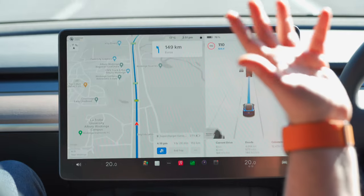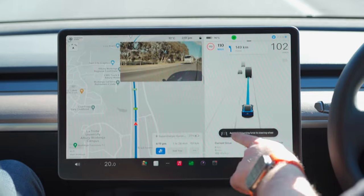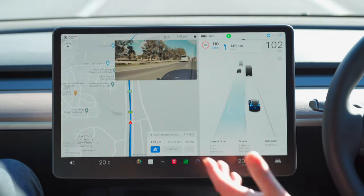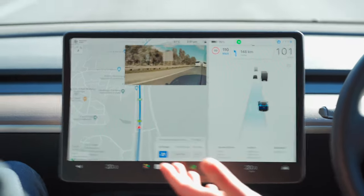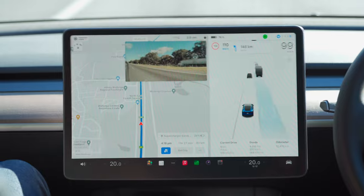But yeah, okay, so watch. So let's indicate now. Let's get into the other lane. So if I indicate, it says apply slight turning pressure. So I apply and there we go. The car changed lanes for us. How was that? It's pretty good. Pretty smooth. Now let's get back. So apply some pressure.